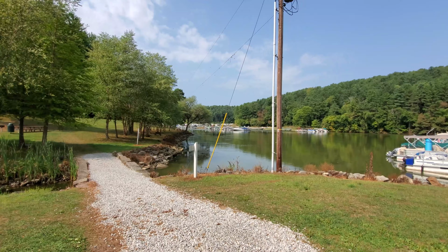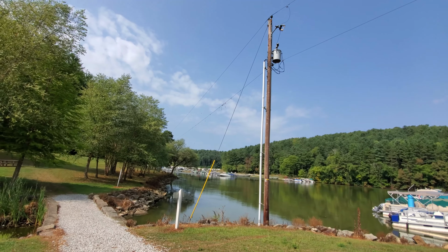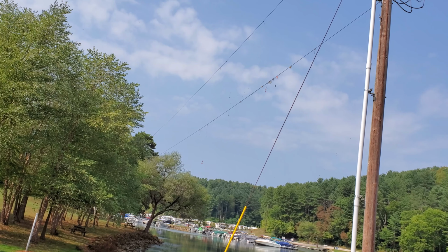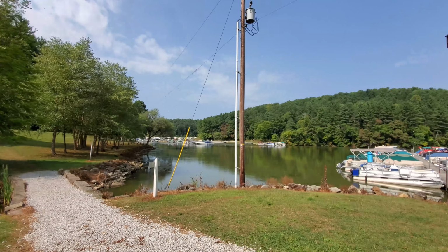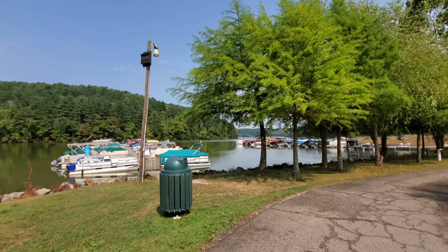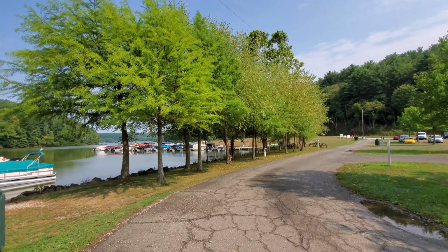All right, guys, one more look at the lake here. Oh, look at all the bobbers that are hanging off of the line up here. That's funny. It's like shoes hanging off a phone line in the ghetto. Oh my gosh. Look at this. That's beautiful. I love it. Absolutely love it.